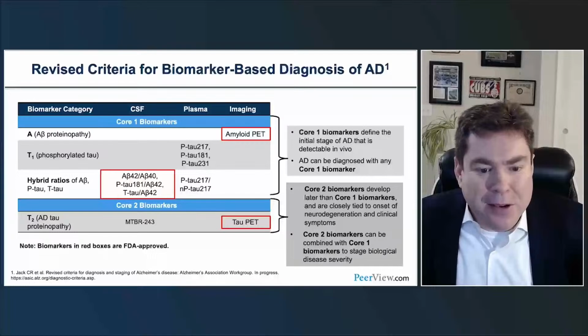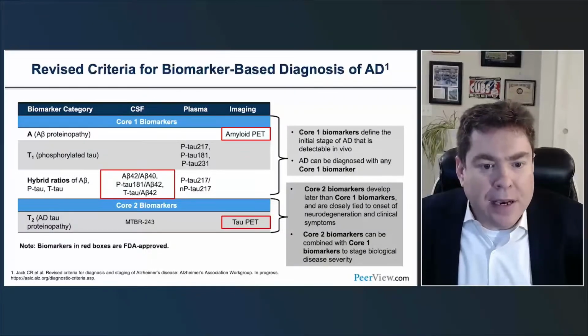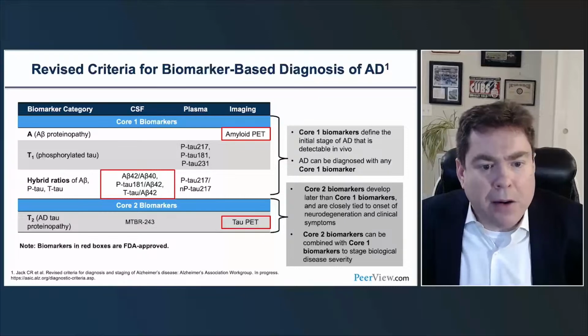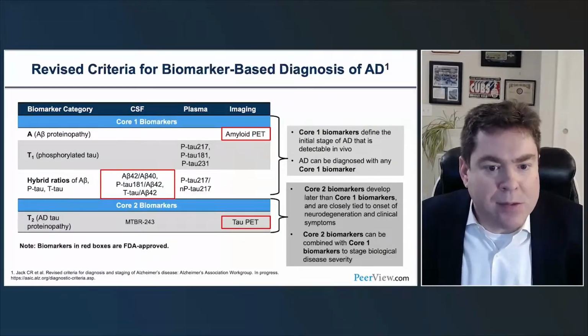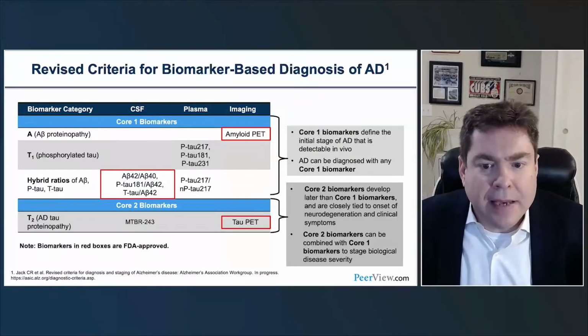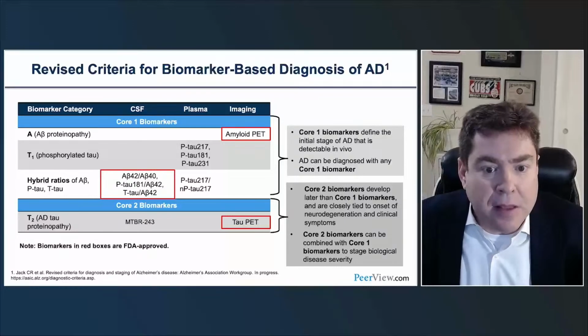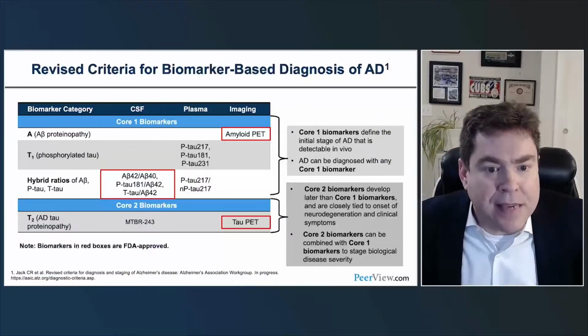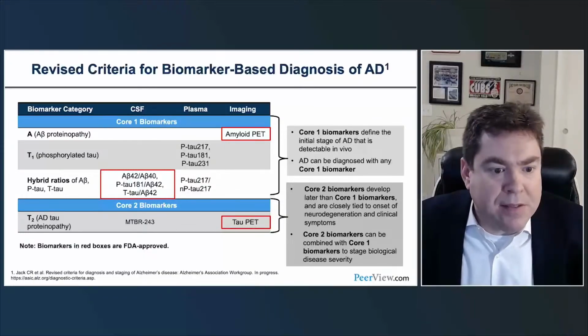Really, right now, this is breaking news. There are revised criteria for Alzheimer's disease that very much rely on biomarkers to define and detect the disease. This includes fluid biomarkers that can be measured in cerebrospinal fluid or plasma, as well as imaging biomarkers. And these are divided into core 1 biomarkers that really detect the earliest stages of Alzheimer's disease that are detectable in vivo. A core 1 biomarker, such as amyloid PET, which measures the amyloid beta proteinopathy, is sufficient for a diagnosis of Alzheimer's disease. In the clinic, this can also be done using ratios of specific proteins in the cerebrospinal fluid, as highlighted on the left.